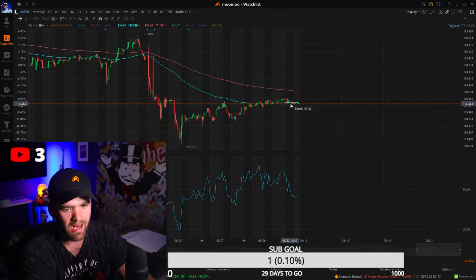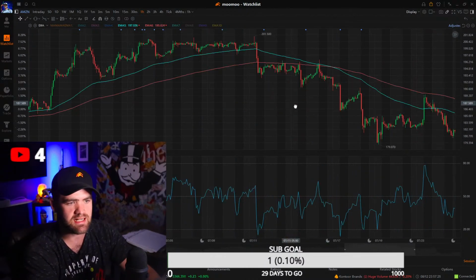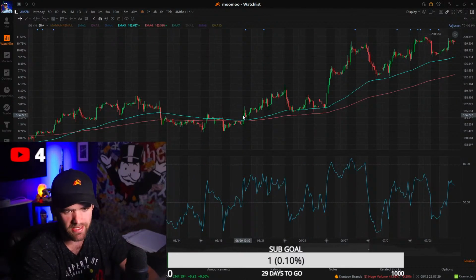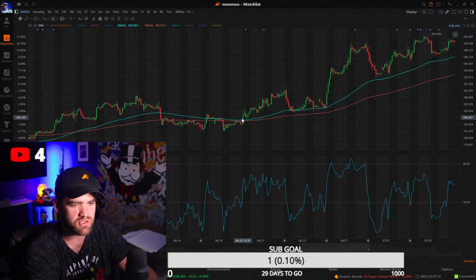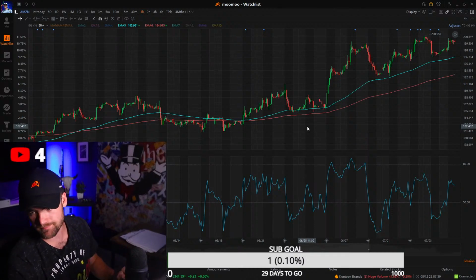So hopefully what happens here is it hits it and we get this buying pressure, hits that 200-day moving average line, and we just see this. And the reason I say that is because the last time we had a breakout up above these moving average lines, that's a really bullish thing for the stock to do. So you guys can see in the past where it hits it and just moves its way up.